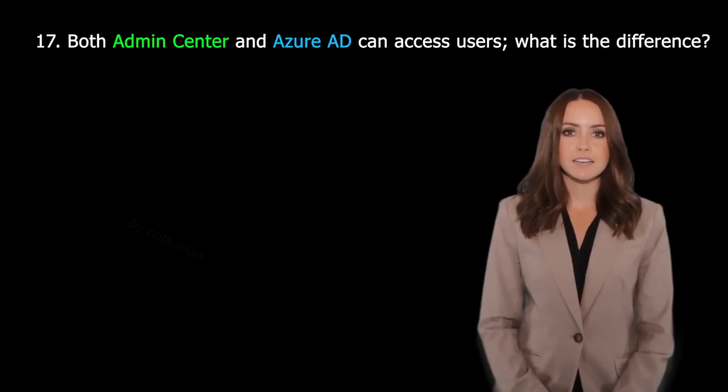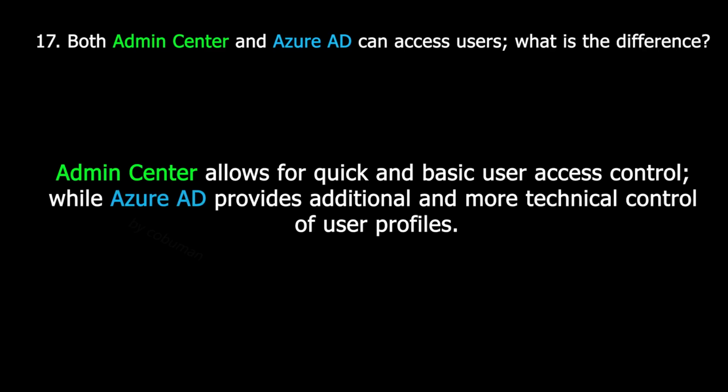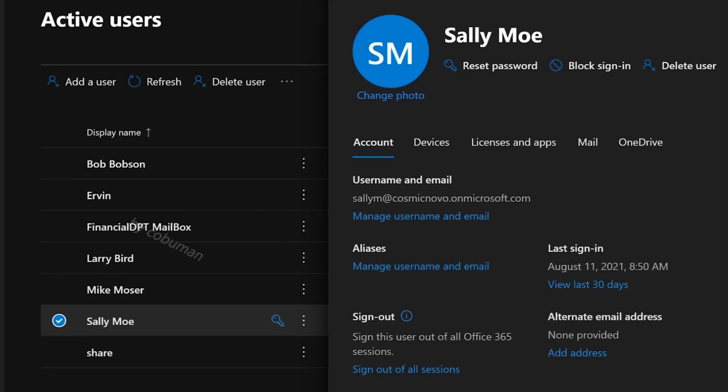Both the Admin Center and Azure AD can access users. What is the difference? Admin Center allows for quick and basic user access control, while Azure Active Directory provides additional and more technical control of user profiles. I feel like the answer to this is self-explanatory, but I digress.